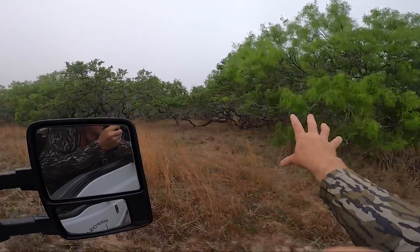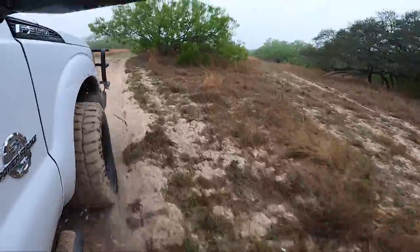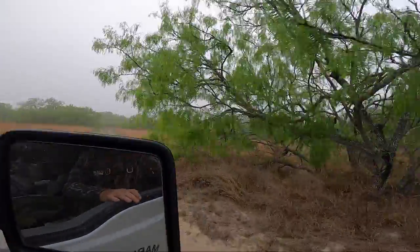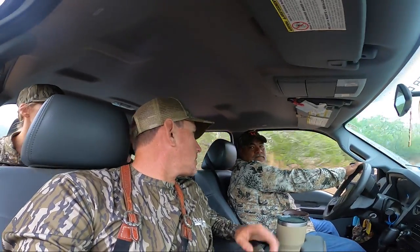You can see how thick this place is though. Look at the deer. In Florida, we shoot out of the truck a lot too, but you gotta shoot it, grab it, and run like Dickens.